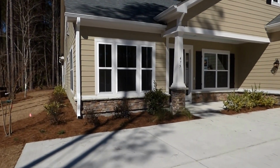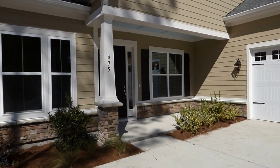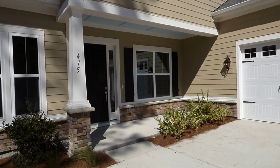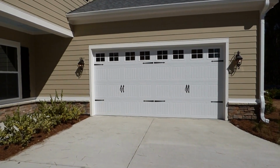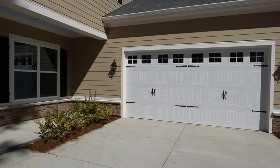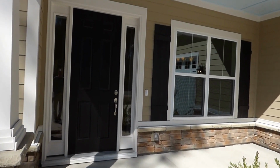You'll notice that there is a stone treatment around the base of the house here in front. And you have a squared tapered pillar there to the left of the front door. Well, when you build the Santorini Loft, ladies and gentlemen, you'll make so many of these choices that will customize and individualize the home for yourself. A carriage garage door here with the carriage lamps. Well, you'll choose your lighting fixtures. You'll choose your style of garage door. You'll choose your exterior colors, the types of shutters that you want to have, if any. Let's go on inside and take a closer look.